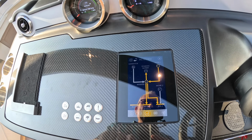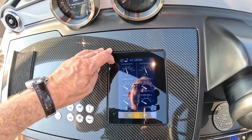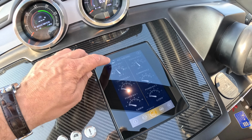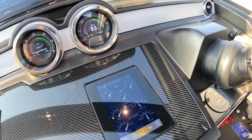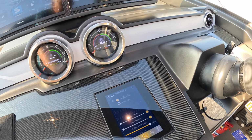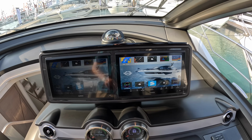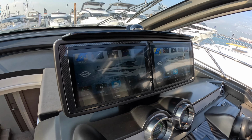This one here, control system for the boat. You can dial through all kinds of stuff on here. The AC system, there we go, AC meters. Let's get that so we can see it a little bit better. Lots of stuff on here that we can look at. Lighting is on here, navigation and so forth. And then you've got the multifunction Garmin screens up here built into this pod. That's rather nice. That looks quite sort of spacey, doesn't it, with that up like that.